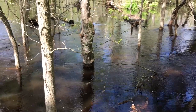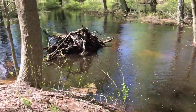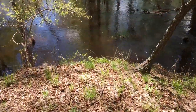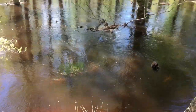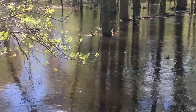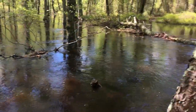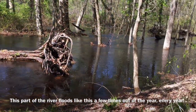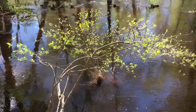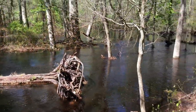So here's an idea of what this habitat looks like now. This is right where those wood frog eggs were that became tadpoles not too long ago. And yeah, that's where they were, like right around there. That's where the vernal pool was. But now it's just a river. That's how bad the flooding's been recently. But yeah, crazy. It's like a whole different habitat. Looks like we're in a different time period.